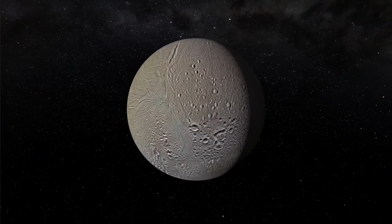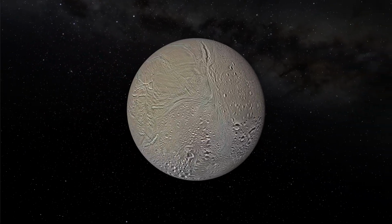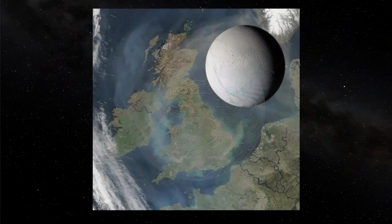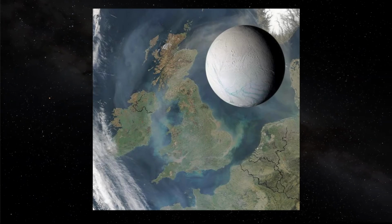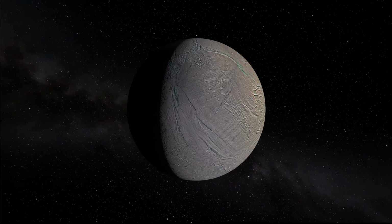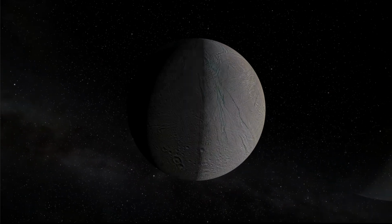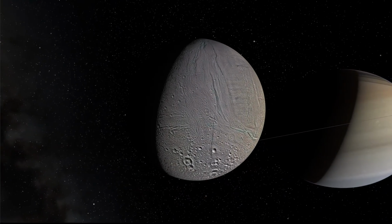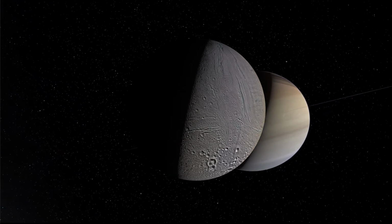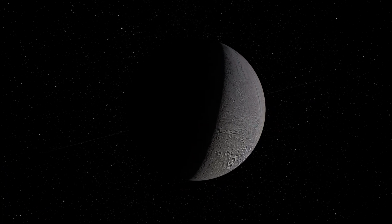Here we are at Enceladus. It orbits very close to Saturn, and it's a very small moon. If you compare it to Earth, it's only about the size of England. And it's a very interesting world. It's an ice moon, kind of similar to Europa, except there's one main difference. Enceladus and Europa each have an icy surface and liquid water underneath. However, something very special is happening on Enceladus.